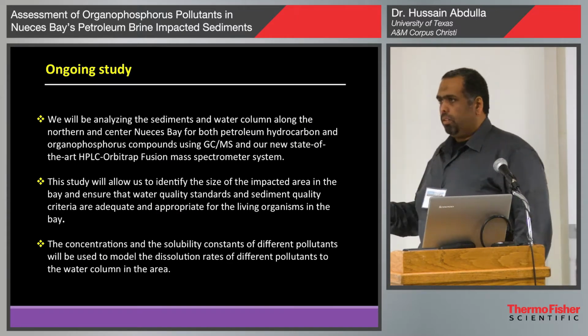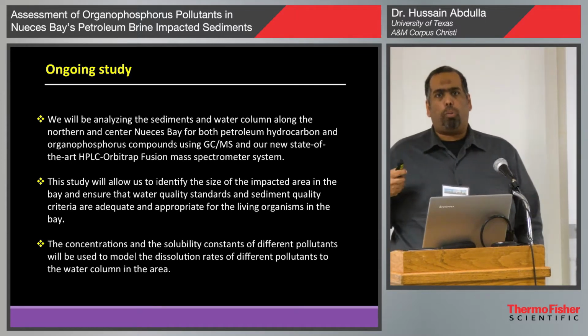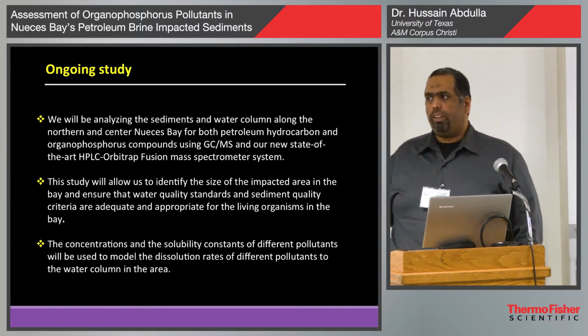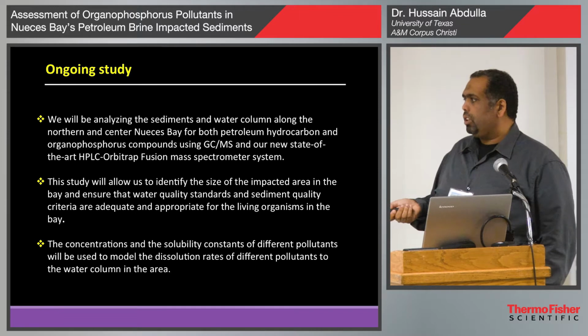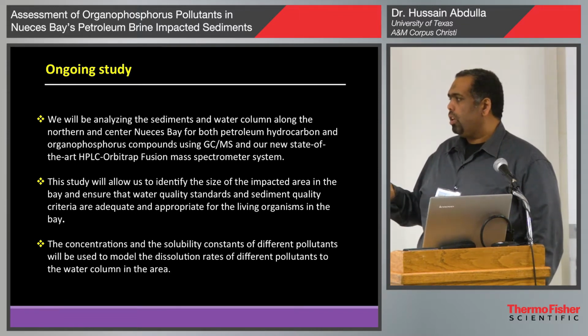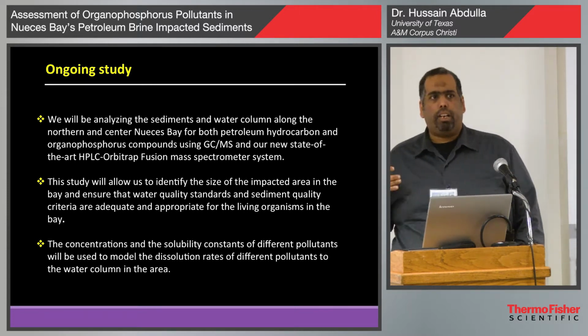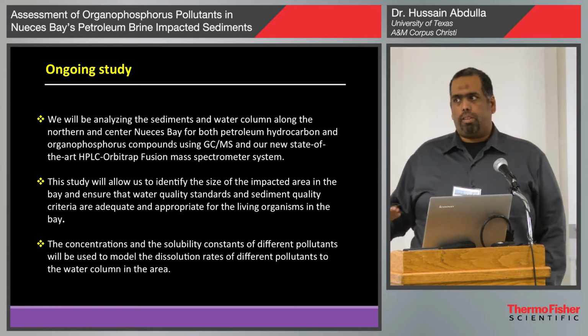So what we are doing now is collecting some more bore water and sediment, and we're going to map the whole region to identify these organophosphorus compounds, their concentrations, and what they are. We're also trying to identify the solubility of these compounds and how they diffused into Nueces Bay. We hope that if we can identify this, we can explain why the ecosystem is so disturbed.